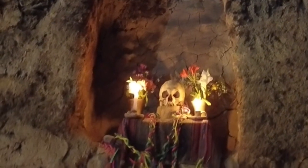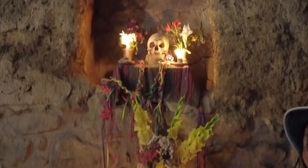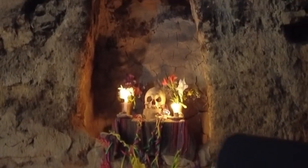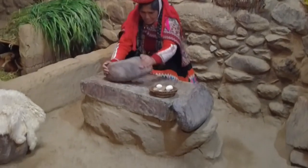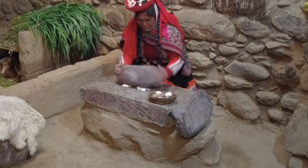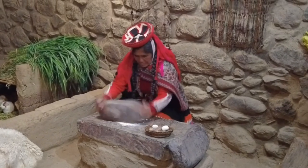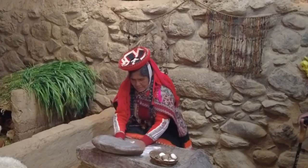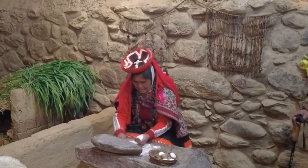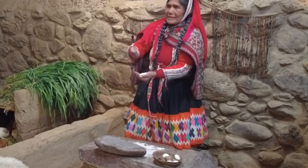Every 7 years after you bury your relative in a full moon, you go with a ritual, with the shamans, etc., to open the coffin. Highlanders, they don't like to use deodorants, when the teenagers, we use that one.